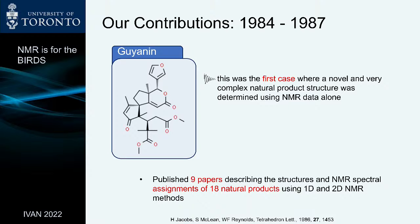Oh, okay. During that period, just about a 4-year period, I actually got 9 publications on 18 different natural products. Most of them were brand new. In a few of the other cases, I was just assigning the spectra and confirming the structure was correct. The key one probably is the one shown on this slide, and it came from Guyana, where my Toronto colleague Stuart McLean had all sorts of connections, and they were working on a natural products research center there. They sent this up, and it had an absolutely bizarre structure.